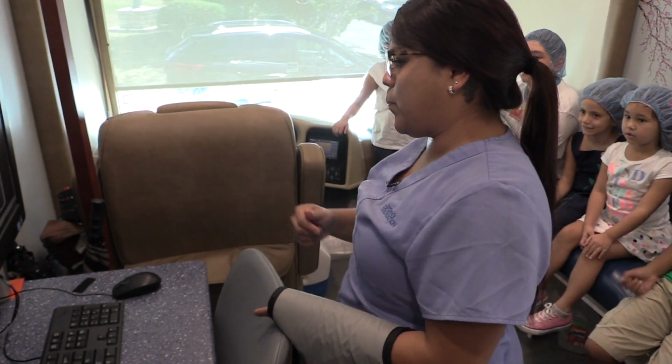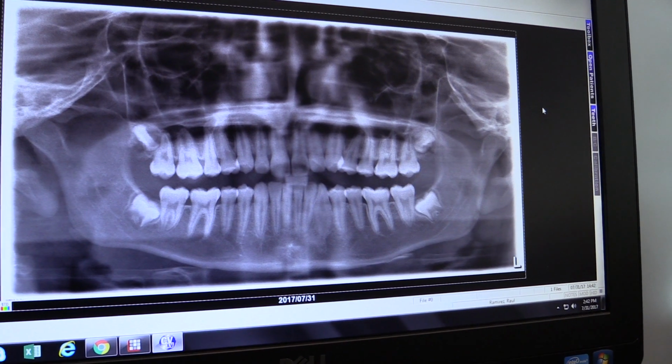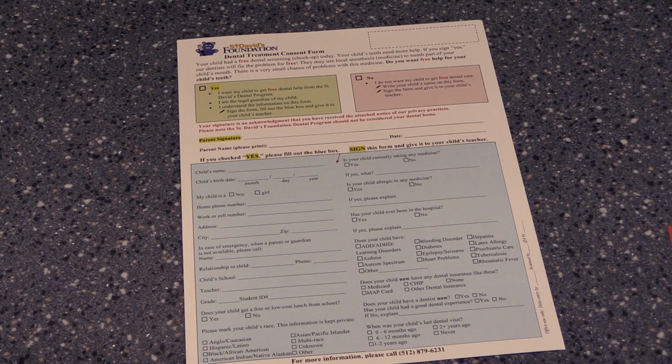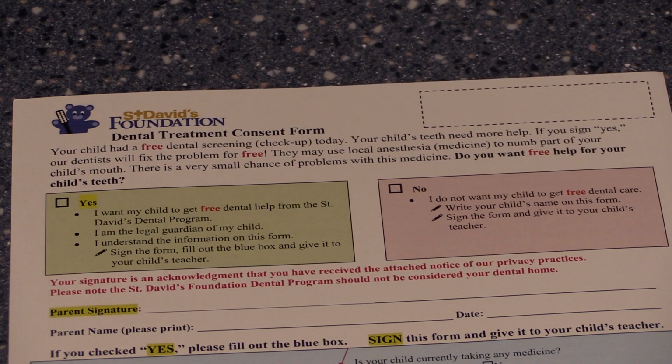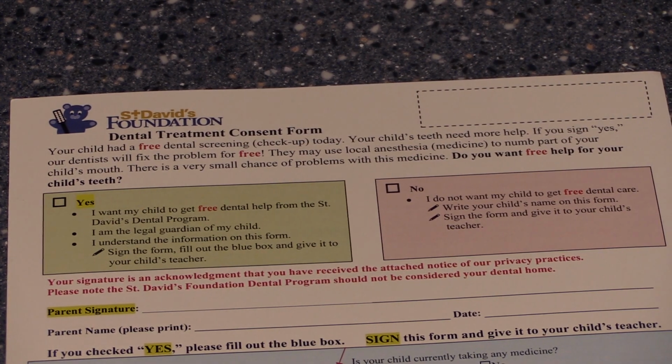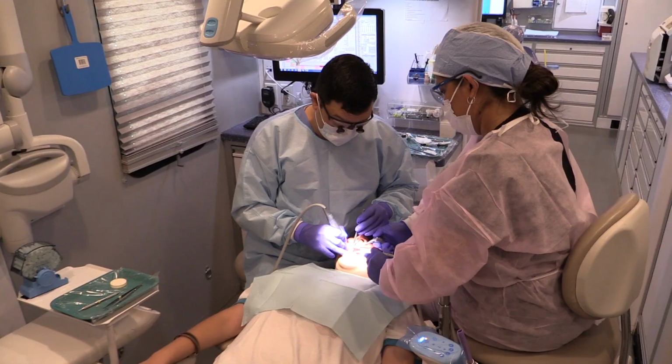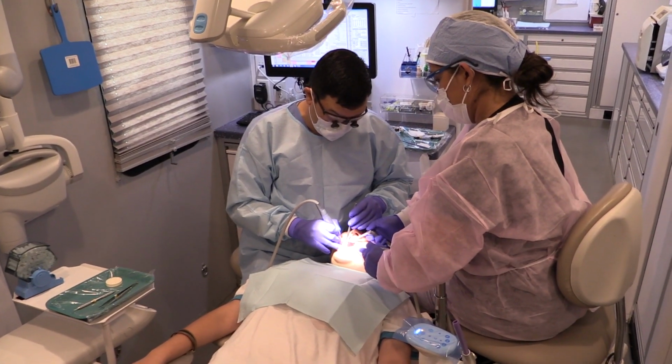Once screening is complete, some kids may need to come back for more treatments. This is the consent form that we use. It is important that you check your child's backpack for this consent form. The medical history portion is very important. We want to make any appropriate accommodations necessary to properly treat your child.